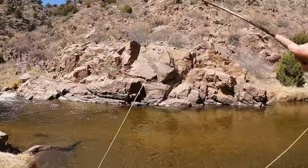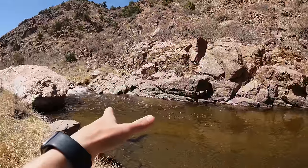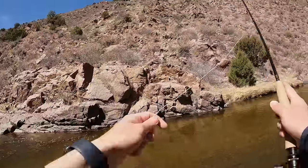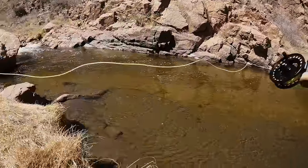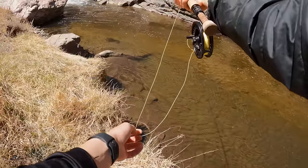Okay, so I switched to a Euro rig because we can see fish sitting down deep in this hole, and we haven't really seen any dry fly eats. So I figured this will probably catch them. I'm pretty sure it'll catch him.